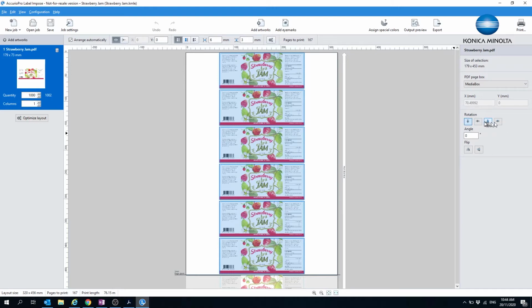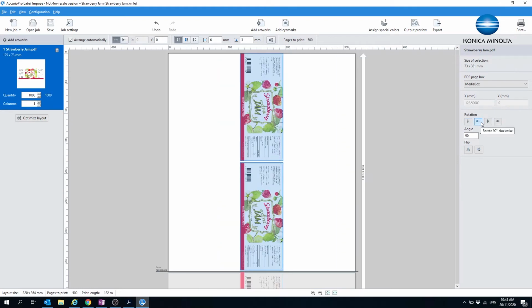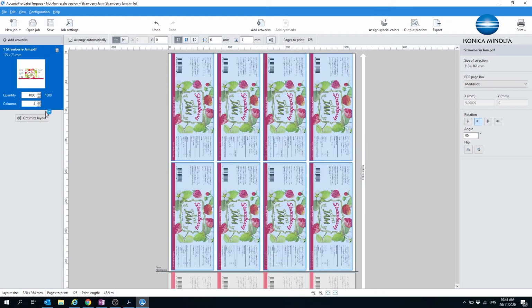So over here, I can reorient the file any way I like. So I rotate it around. Obviously, I'm not using the full web anymore, so I'm going to change over here my columns, set it to 4. Now you will see I can change the quantity here as well if I need to.